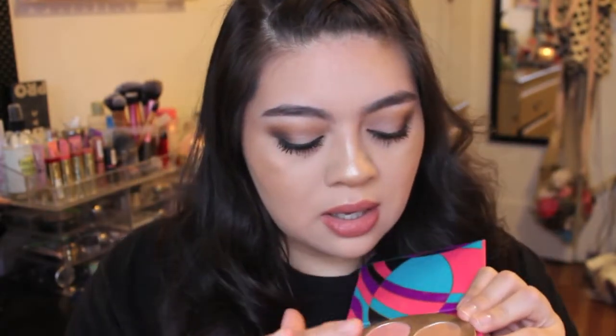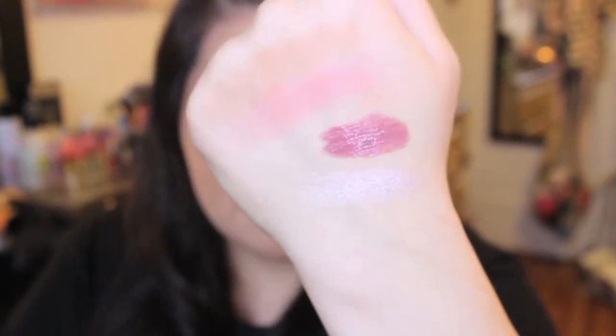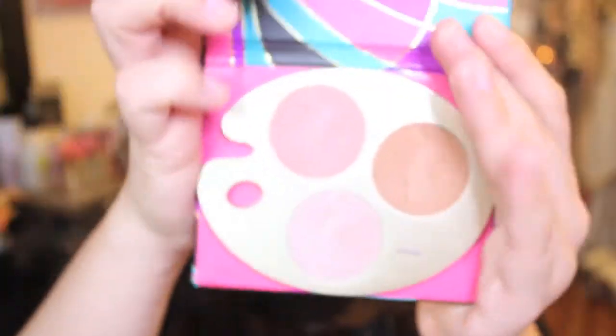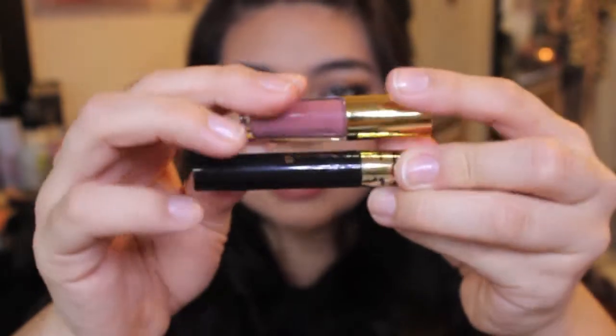Your highlight shade, which is stunning. So this is your highlight, and hold on, I need a second. I need some Jesus in my life, because look at that. Hold on, let me zoom in for you guys. It's the prettiest highlight of life. I love it. And then you see that glow. So this is exactly what it looks like. As you can see, it comes with a little palette. It's so cute. And once again, here is the gloss and the mascara.